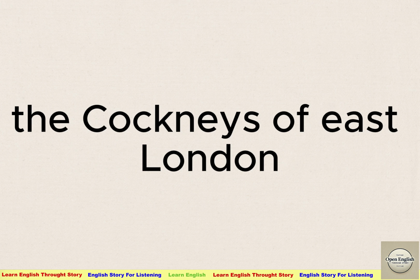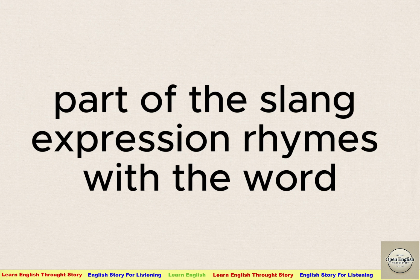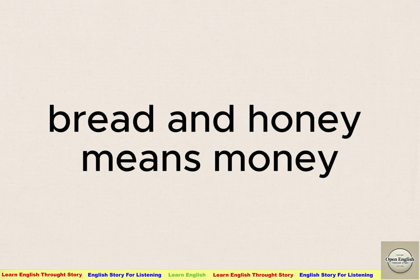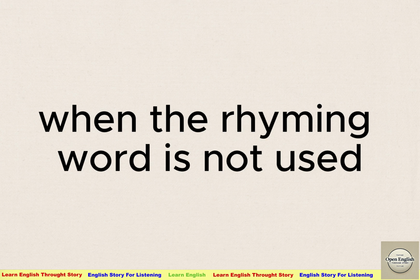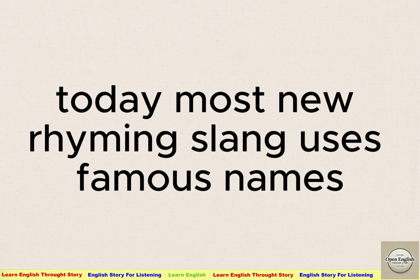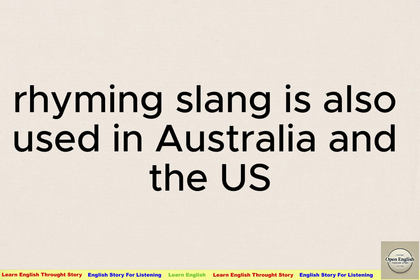The Cockneys of East London are also proud of their rhyming slang, which is now widely used. In this slang, part of the slang expression rhymes with the word in standard English. For example, garden plant means aunt, plates of meat means feet, bread and honey means money. It can become more difficult to understand when the rhyming word is not used. For example, I need some bread means I need some money. Today, most new rhyming slang uses famous names. For example, Britney Spears means beers. Rhyming slang is also used in Australia and the US.